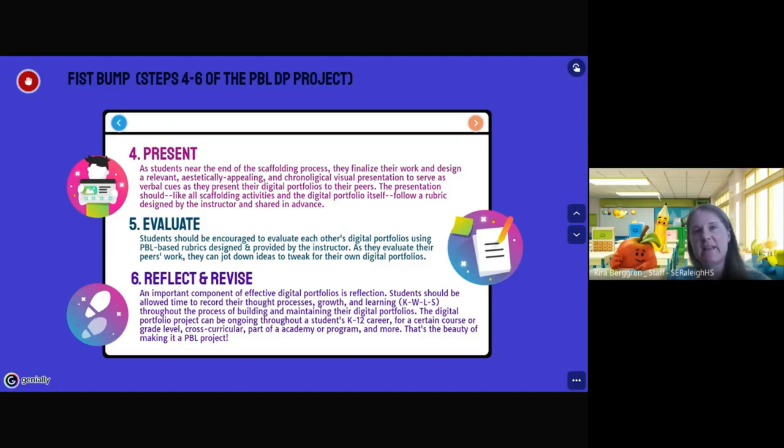And then, you know, when they're mature seniors getting ready to move on, they can choose which reflection pieces they would want to add to their digital portfolio or none at all. It's really up to you, and it's really at the end of the day up to the students what they want on their digital portfolio. But the beauty of synthesizing it with PBL is that the options are truly limitless.